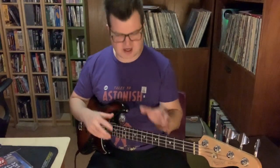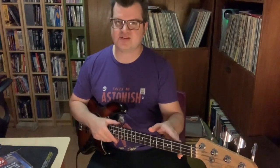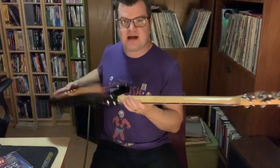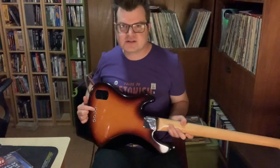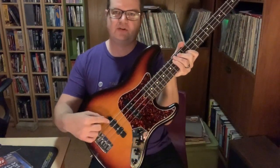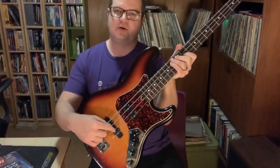They have carbon rods next to the truss rod in the neck. They had lightweight tuners, a slightly modified version of the regular Fender tuners. They had string through the body, as you can see here, as well as pretty amazing single pole pickups with an active system.